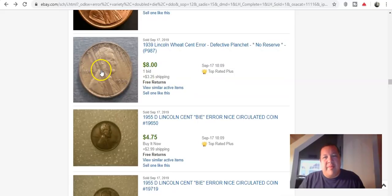Woody coins. Some of you are asking, hey, do Woody coins sell for anything? Yeah. Well, here's one that sold for $8 plus $3.25 shipping. That's an impurity mix in the planchet, so that's how you get the nice wood grain effect on it. It usually shows up on some of the earlier dated coins, like the 30s, 40s, 50s, maybe 60s. You might even see it later than that, but it's very rare. The U.S. Mint kind of got their act together at that point.